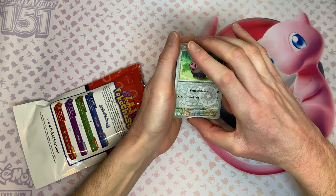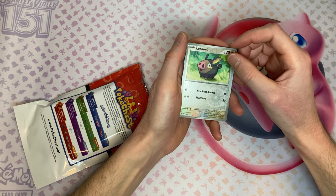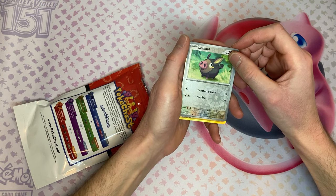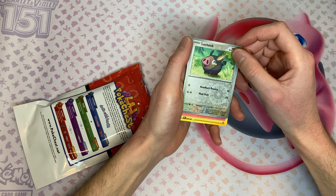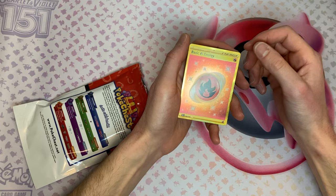Yo, if this is the Charizard, if this is the golden Charizard, I'm gonna freak. If this is the golden Charizard, I'll freak. I already pulled him, but I'll freak again. Bro, shut up. Are you serious? Oh, it's the energy. Oh my gosh, I really thought it was the Charizard again.